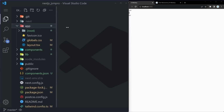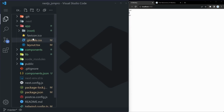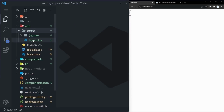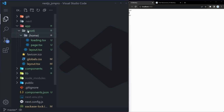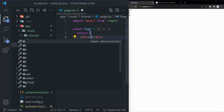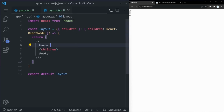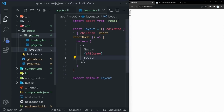So let's close all of the currently open files and folders, and let's one more time explain it in simple terms. So we have our primary layout, which we're using just for some SEO things, importing the styles, adding metadata, and more. Then we have our root folder, which is where we have most of our routes. And here we have a layout that's going to be applied for all of the folders and files within the root folder. Here we have our first homepage. This is going to be our home, and if we change it, you can see it's going to get changed. The layout is simply going to add a navbar and footer to all of the pages that are within this root folder.